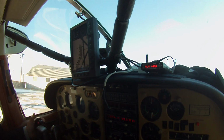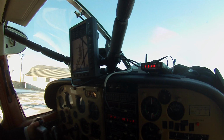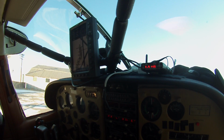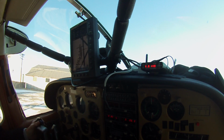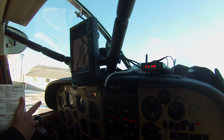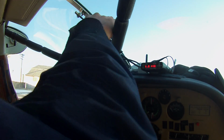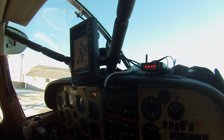Gabreski Ground, Cessna 1 Romeo Mike at the restaurant with the information, would like to taxi to the active. No, 1 Romeo Mike, thank you. Taxi runway 33 via Whiskey and Sierra, cross runway 6 and 1. 1 Romeo Mike crossing Whiskey, Sierra. Cross runway 1. Yes, sir, clear to cross runway 6 and 1. What will be your direction of flight? Straight northwest for 1 Romeo Mike.